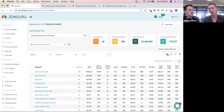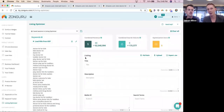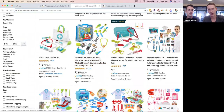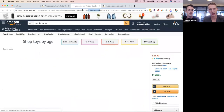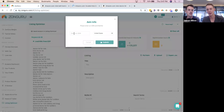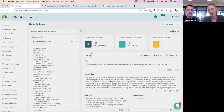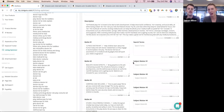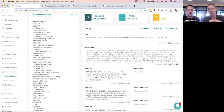Now, what we can easily do is add all of these keywords to Listing Optimizer. Let's just say we'll pull up one of these kits really quickly. I just want to point out some of these new features. We're going to grab the ASIN and go pull ASIN. What this is going to do is pull in the listing copy in all of these relevant sections. So we have the title, descriptions, bullet points, and then these are the back-end search terms and subject matter. We're about to have another release really soon that's going to make this even better. We're not going to miss anything here, which is really, really cool.